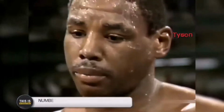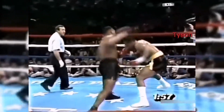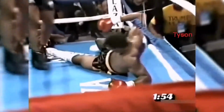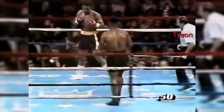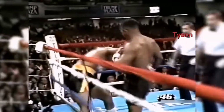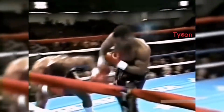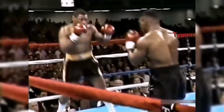Mike Tyson versus Alex Stewart. At all times. Both touch gloves. Come on, come on. How you feel, man? He's going to let him go. Stewart must land something or else it's just a question of a few seconds. That'll do it. Well, Stewart said that Tyson was a mountain he had to climb. He just got knocked off that mountain.